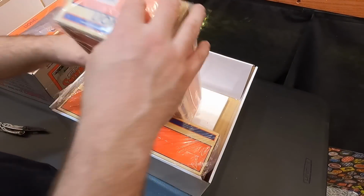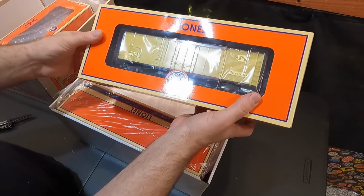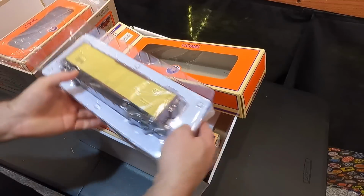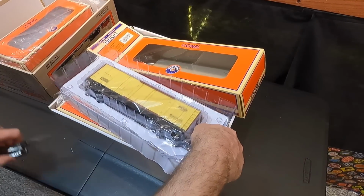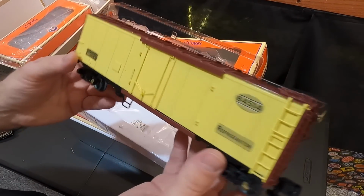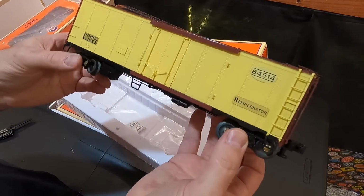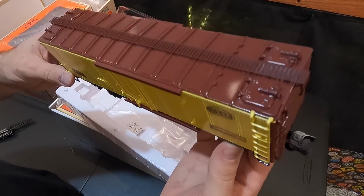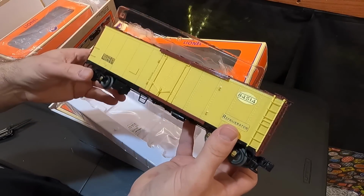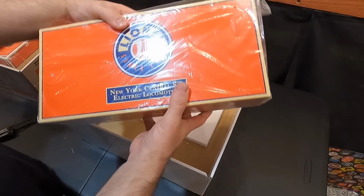All right, and we've got the caboose. Nope, sorry, this is the reefer. I already opened the caboose. Yeah, this one has tape. I love that one. Steel reefer. You could see these in any other road name, but again, it's got that pre-war style with the Lionel Lines and the pre-war coloring. That's awesome. Now, it's influenced, so this is not tinplate. It's not metal tinplate. It's just painted to look like it. Very cool.